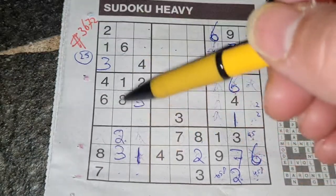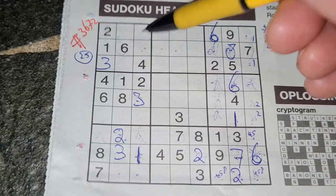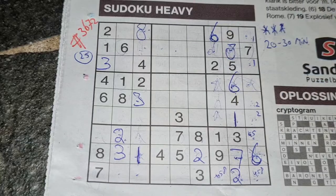8 in the first column, 8 in the second column. So the third column, the only 2 places for the 8 should be here or there. We see there 8, no 8 there. 8 should be there.